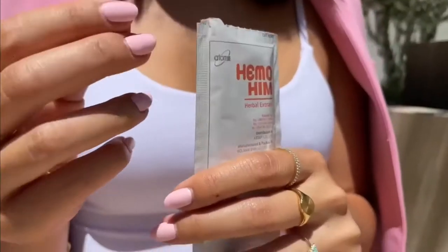Next is my favorite product of all time. They're all my favorites, but this one is very special. It's Hemoim. Hemoim is excellent for immunity. I rarely get sick, and I can confidently say it's because of Hemoim I have stamina, and I'm able to have the energy to go to all of my auditions and meetings throughout the day. I take this midday when I need a little boost of energy, and whenever I'm feeling a little fatigued or under the weather, I take some more, and this brings me right back up.